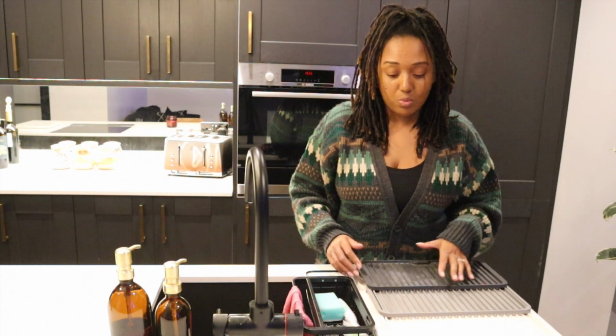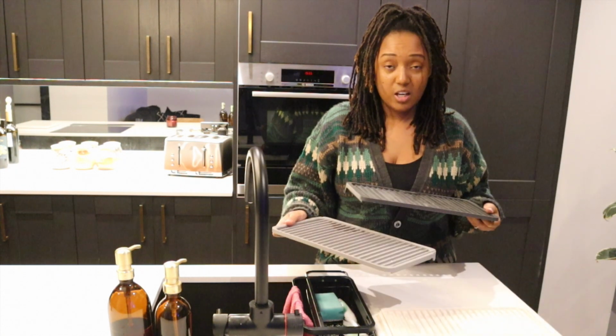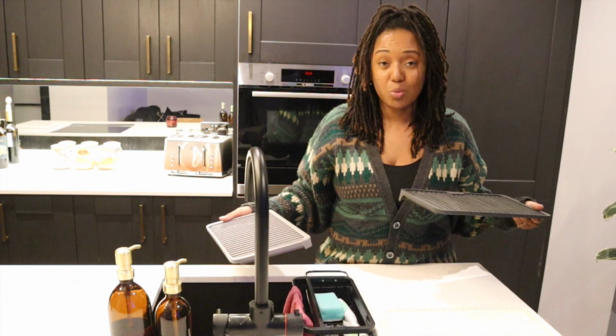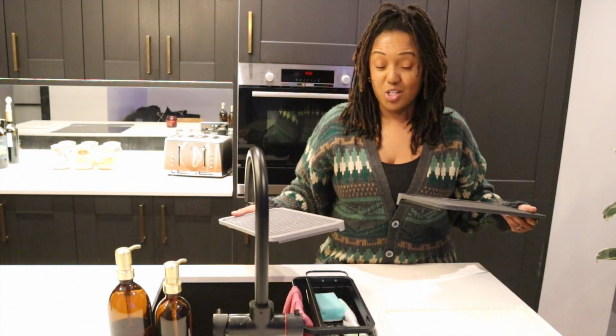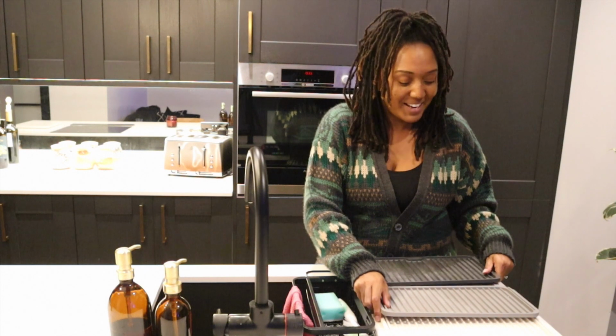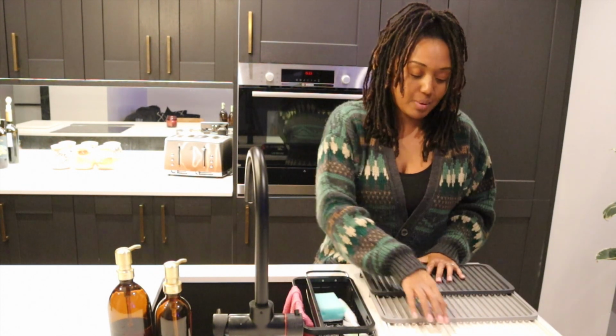The great thing about this as well is that you can easily take them apart, and I do this once a week and put it in the dishwasher, which is just such a luxury that you can put your dish drainer in the dishwasher. So that for me is really a big thing. And then, you know, when you need to, you just put them back together.